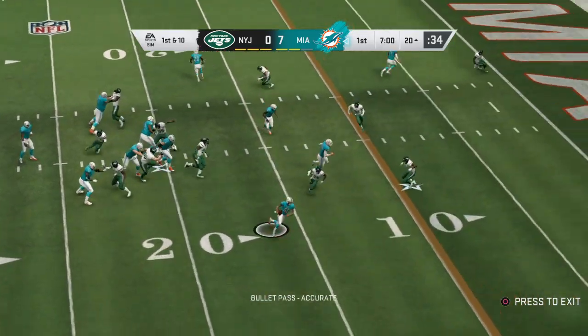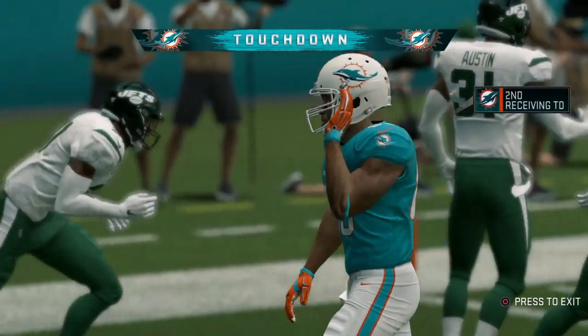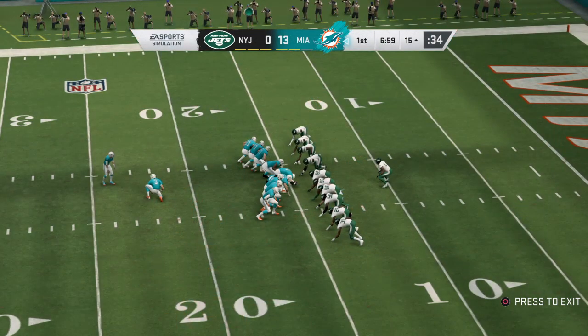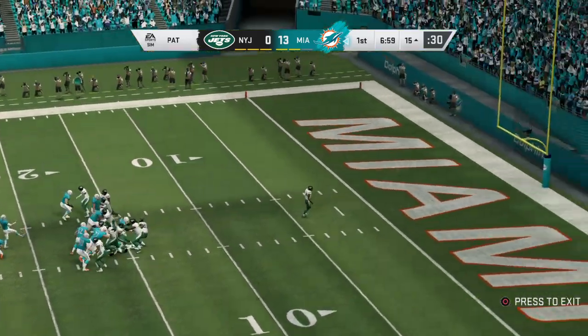Got the football back, so a chance to go up 2 scores. And he'll take this into the end zone for a Dolphins touchdown. A 20-yard touchdown, and the Dolphins are able to extend that advantage. Still first quarter, 2 receiving touchdowns for him. How are they going to slow him down?